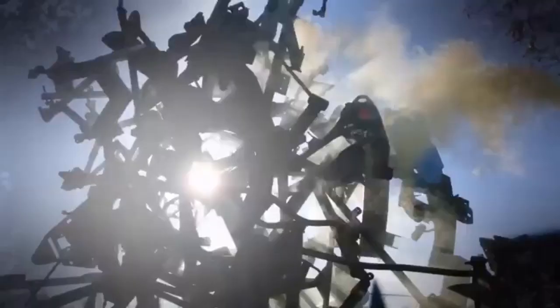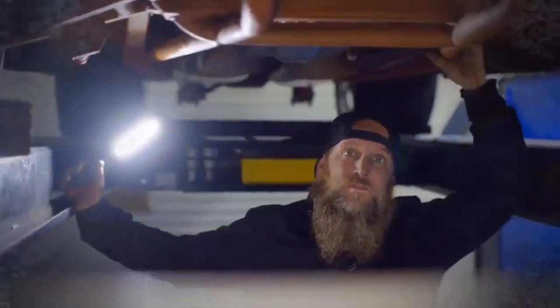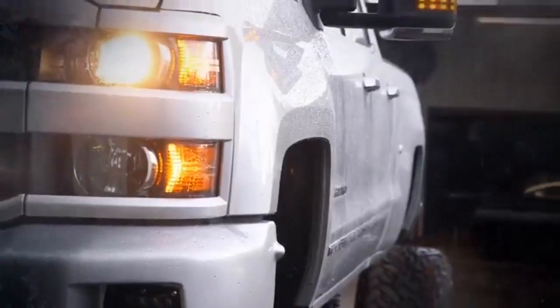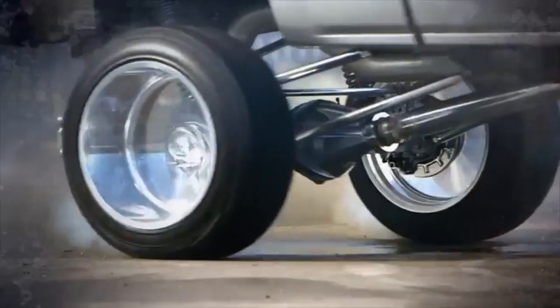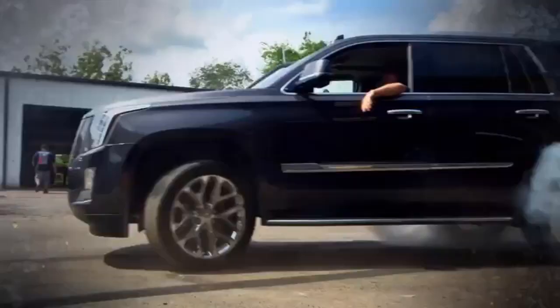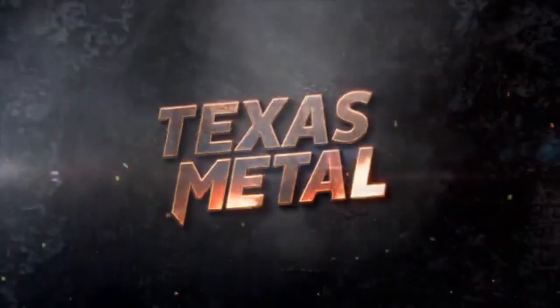I'm Bill Carlton. I built my first truck when I was 16. And ever since, me and my guys have been out here creating with our hands. Building the biggest, lowest, baddest custom trucks and cars in the game. People don't come here for what they need. They come here for what they want. This is Texas Metal.